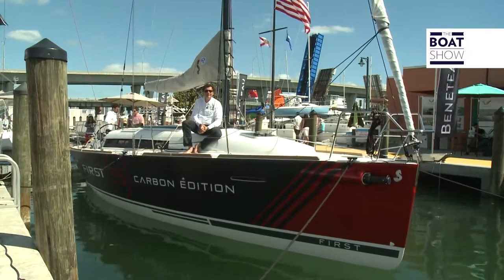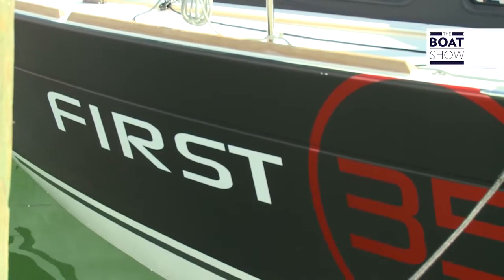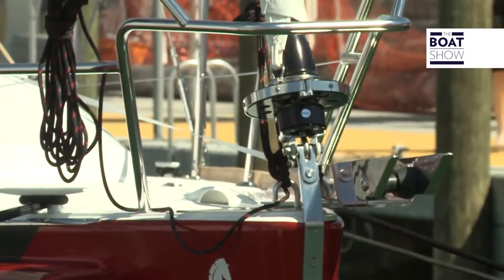First 35 carbon edition, the response to the French yard Beneteau in the world of small racing cruising crafts. A little less than 11 meters, the hull designed by Farr Yacht Design, interiors from Milan's Nauta Design.